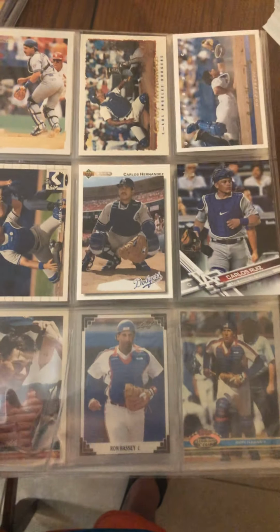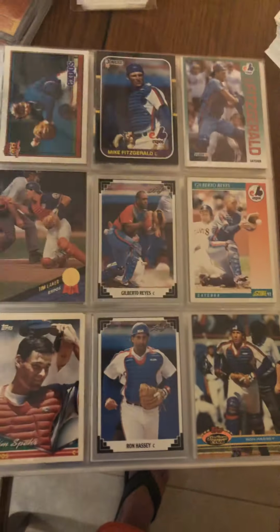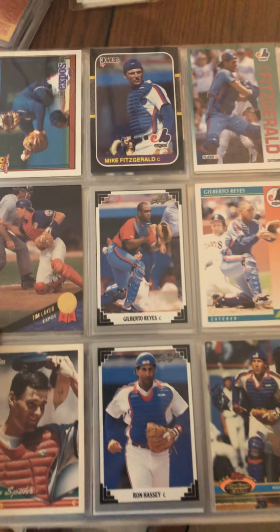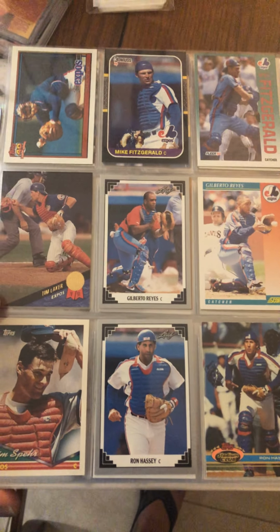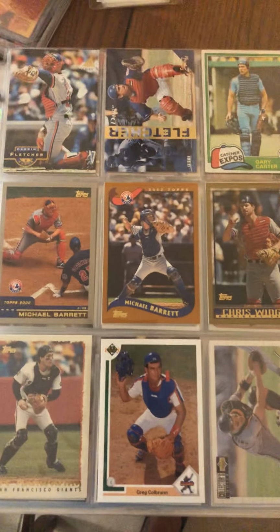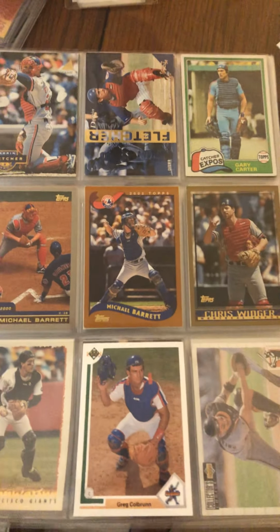And more Dodgers. And then we go into the team formerly known as the Expos, or now the Nationals. It's always cool to have Expos cards highlighted in your collection.